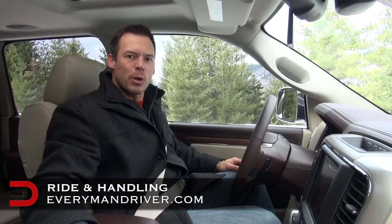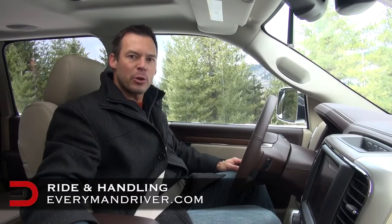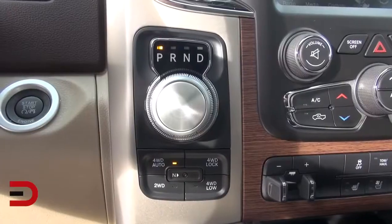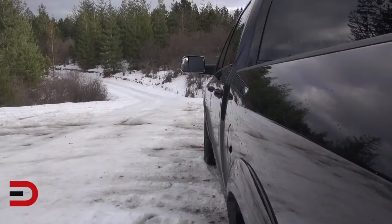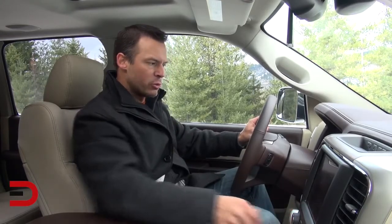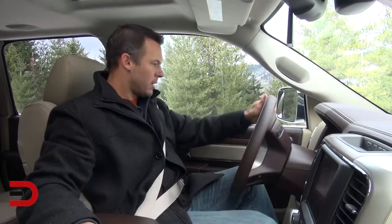Time for a little off-road test here in the Ram 1500 Crew Cab 4x4. We're going to put it in 4-wheel auto right now and take on this snowy back road to see how this thing handles. So I will slide it into drive and off we go.